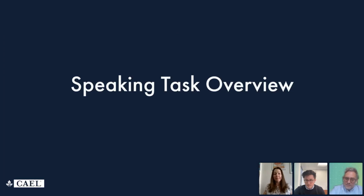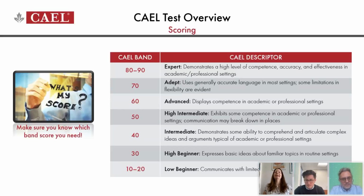We'll talk quickly about the scoring first. The entire CAEL test is scored out of what we call bands. If you see here, you'll notice that they are in increments of 10. The entry level score at the very bottom of this score chart is a level 10 or a band 10, we'll call it. That would be your beginner learner in English proficiency. And we simply count by 10s all the way up to the top of the chart, which is band 90.